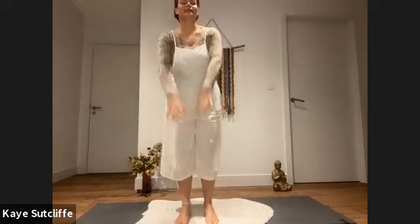Just a simple move can create so much more energy in the body. Now on your next inhale, reach up, squeeze the root lock, hold the breath. Again, moving that energy, pulling that lower belly back towards your spine. Really squeeze in. And exhale, sweep your hands through your aura.